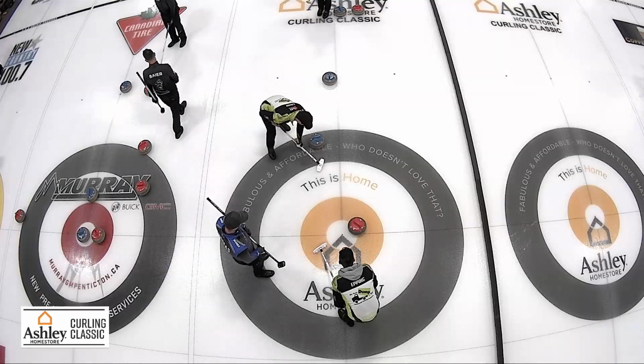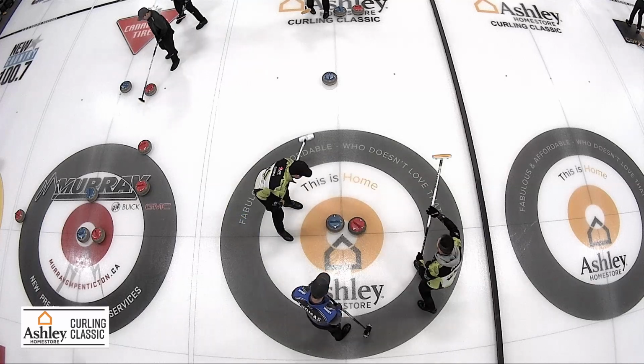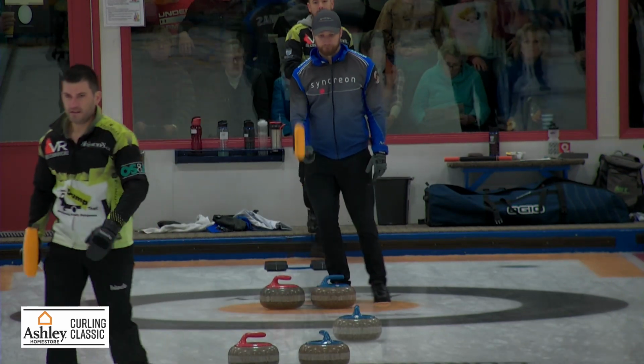This looks a really nice draw by Brent Lang. Good. And looks like he's shot. So blue sitting 1.